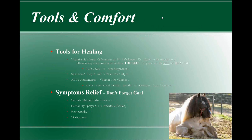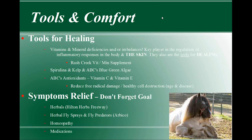Tools and comfort. We want to provide the animal, once we remove all those things and take out the trash, with positive things or tools for healing. Vitamin and mineral deficiencies or imbalances are a key player in the regulation of inflammatory responses inside the body, but also the skin. Vitamins and minerals are very important tools for healing.